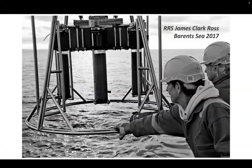So the tool that I use, or the sampling tool that I use to ask these kinds of questions is a multicore. Technically, this was a British ship, so it's a megacore because people are pedantic. But we have a core here that's designed specifically for what you can see in this picture, which is that we see right above the sediment this really clear water. So these coring techniques are designed to do a pretty good job of preserving the sediment water interface and allowing us to examine the processes occurring across that boundary.